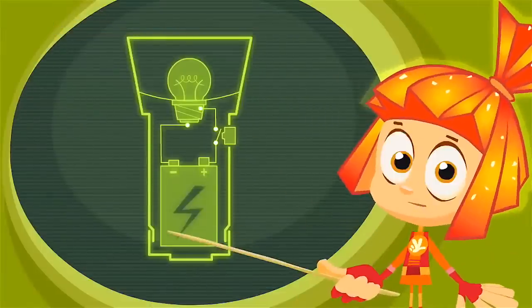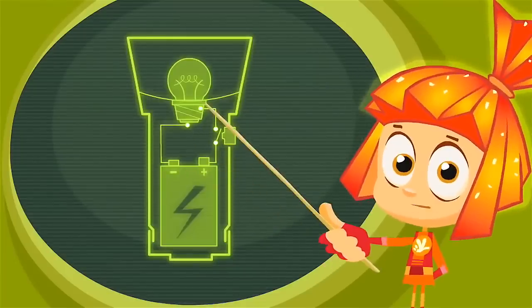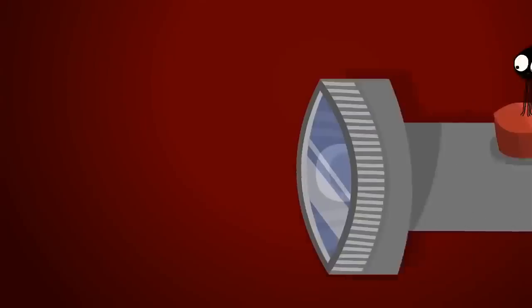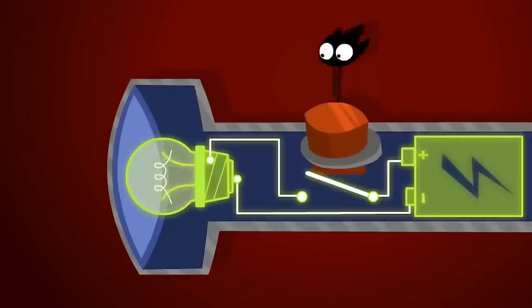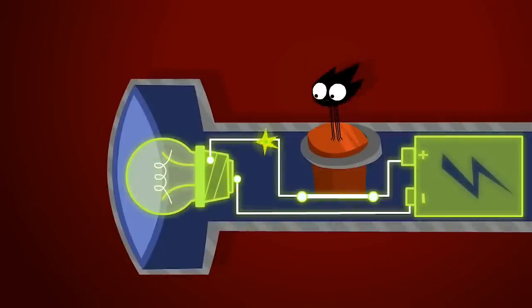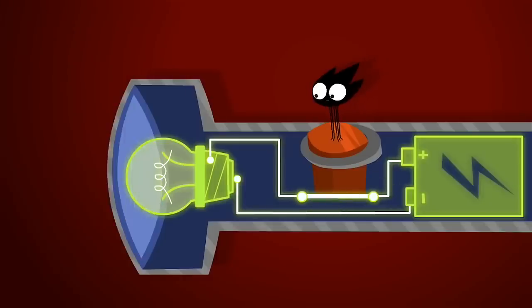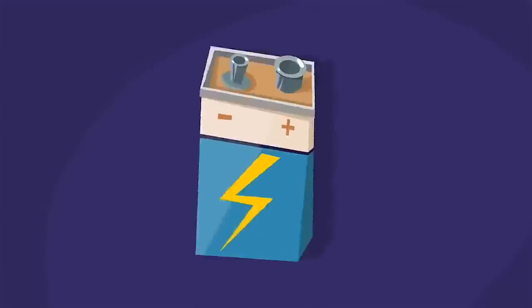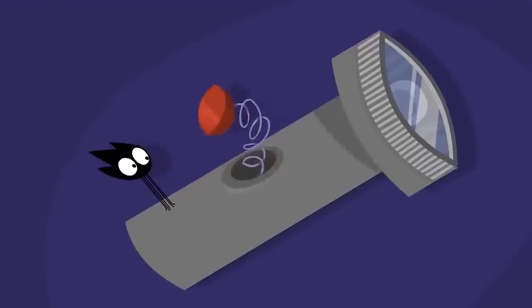Any flashlight is nothing more than a battery and a light bulb connected by some wires that are used to make a switch in between them. To turn on a flashlight, you flip on a switch. That lets the electricity flow through the wires from the battery to the bulb so it lights up. And if it won't light up, that means that the battery is dead, the light bulb is burned out, or the switch is broken.